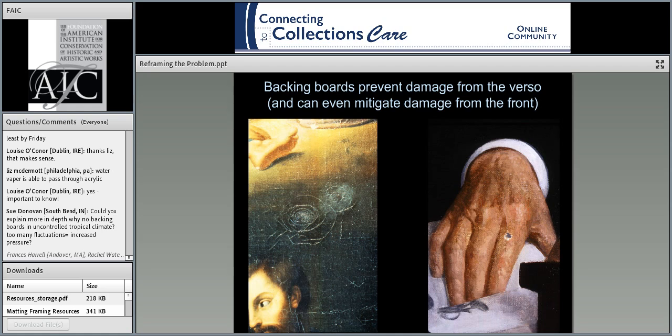Now the thing about backing boards is that they do a lot for you. They do a number of things. First, they protect the back of the painting from impact damage. And on the left, you see bullseye crack patterns that are a typical result of these sorts of blows or impacts.